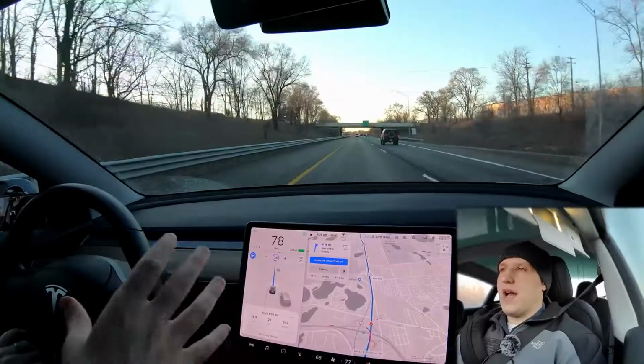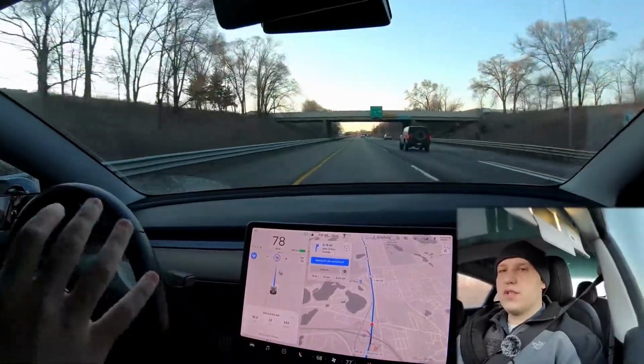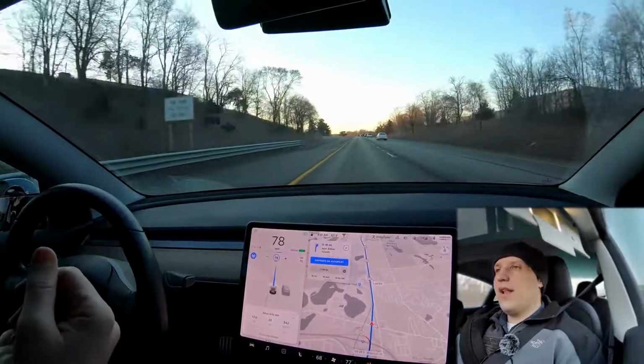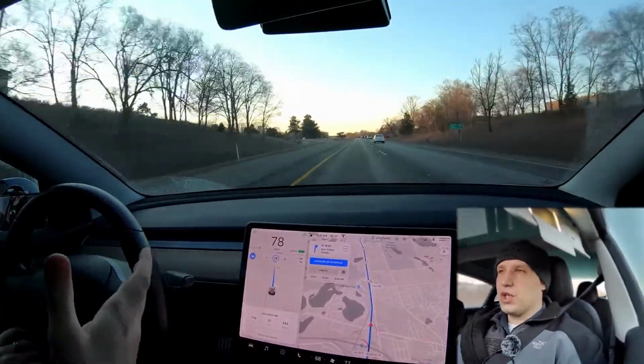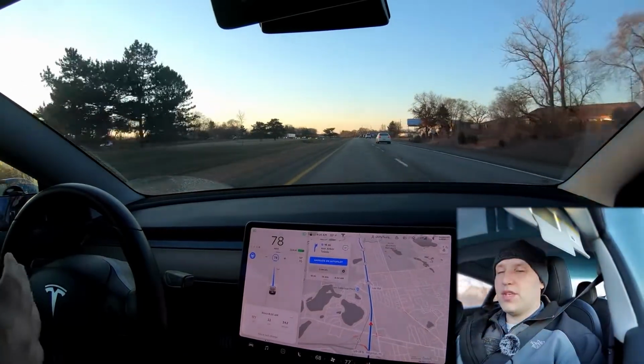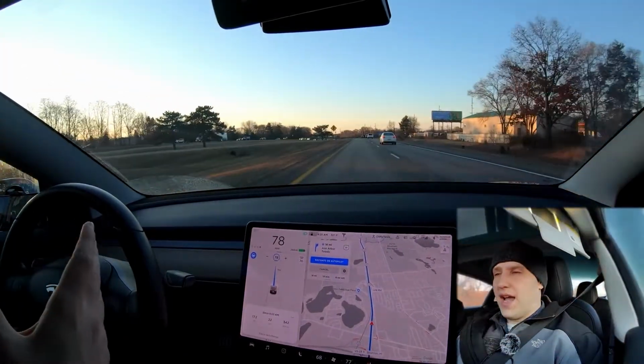Even this feature I'm using now, this Navigate on Autopilot, when it was first announced, it didn't make its own lane changes. You had to make them yourself. And then when it could make its own lane changes, it wasn't that great at them, and now it's really, really good. I mean, I have multiple days where I drive to work, and I don't do anything on the highway. The car does it all.